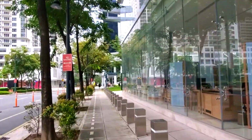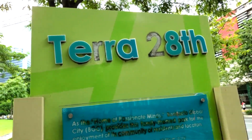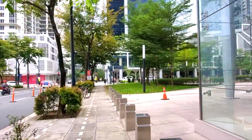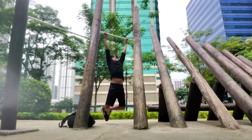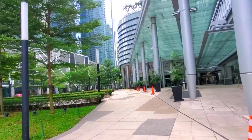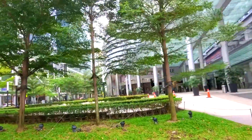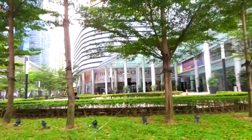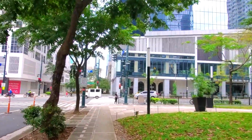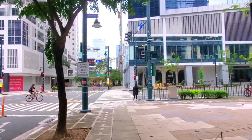So here's the thing, we're gonna pass one park. The first park is called Terra 28th. Now you guys have two options. You can either work out at Terra 28th or you can work out at Track 30th. Personally, I choose to work out at Track 30th because they have a pull-up bar while Terra 28th doesn't. Most people tend to go to Terra 28th. I like to avoid the crowds. I want to just work out where there's not too many people. So if you're the same as me, I highly suggest you go to Track 30th as well.